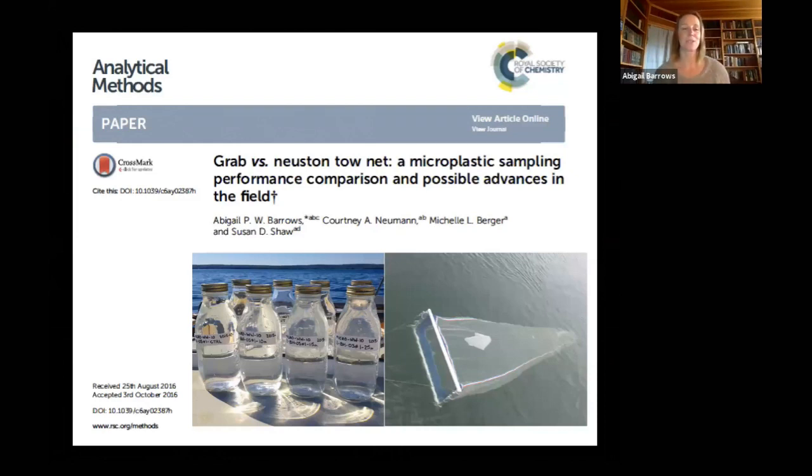The first field research I did was to conduct a field comparison on two different sampling techniques. The paper that we published demonstrates that the traditional and most often used technique for sampling microplastics, which is the surface plankton net, in the bottom right-hand corner, gave a density estimate for microplastics that was 3 orders of magnitude lower than the grab sampling technique, which is just using a bottle of water and scooping up a liter of surface water. So relying solely on the neuston net samples would have resulted in a gross underestimation of the amount of microplastics in the sea surface.